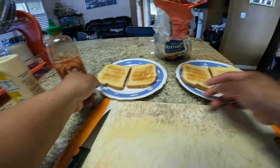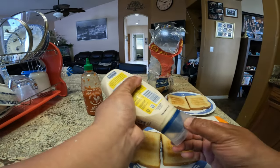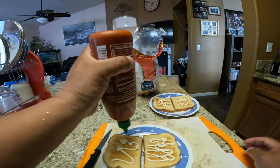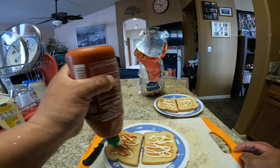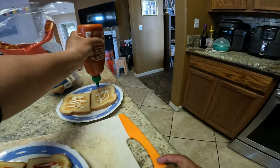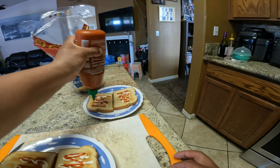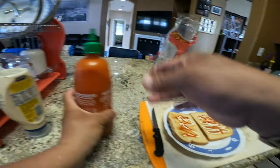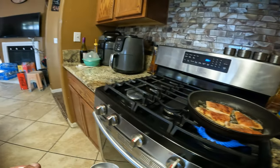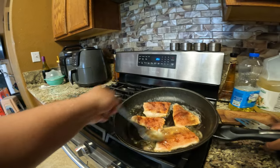Got toasted bread, and what I'm gonna be using is a very simple thing: mayonnaise and sriracha. It's always the best combination. Tartar sauce works good too, but not a lot. My kids don't like tartar sauce that much, so they always go with sriracha. And then on top of that, I'm gonna add in some cheese. But first, I'm going to baste that butter.